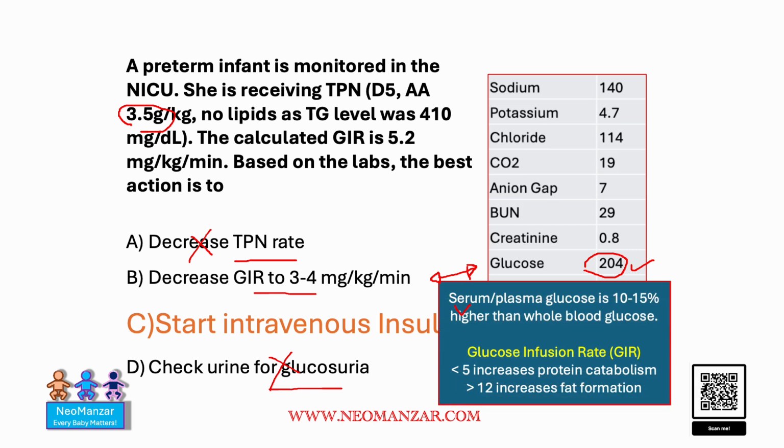If you can remember these things: the serum or plasma glucose is 10 to 15% higher than the whole blood glucose, because the red blood cells have more protein and the plasma has more dissolved glucose. So that's the reason. And this is the reason for keeping the GIR within the range, because you don't want more fat formation or more protein catabolism.